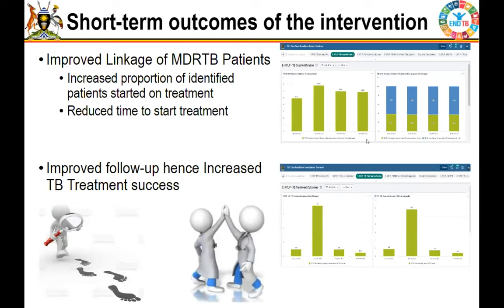Short-term outcomes, this is an excerpt of our case-based surveillance system. We've seen an increased proportion of identified patients started on treatment, and reduced time to start treatment, because when you let them be for a long time, you end up losing them. The moment we notice them, we're able to start them on treatment quicker. With the notification module, we see improved follow-up and thus improved treatment success. People who have been notified quicker, we follow up quickly and make sure there's treatment success. This is monitored better because we have the 6-month interim, the 12 months, and finally the 24 months. Because this is tracked in the system, we're able to pick out the missing links.